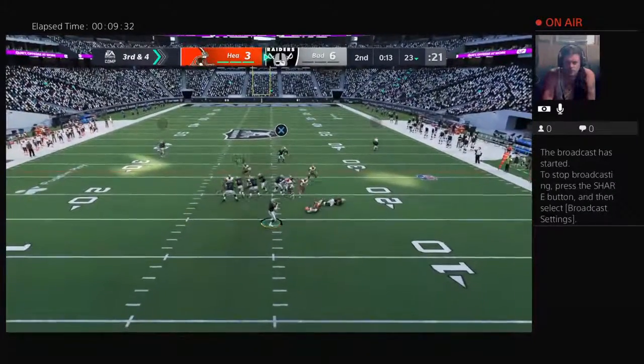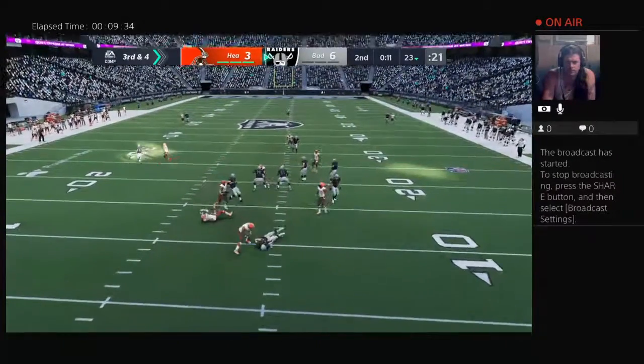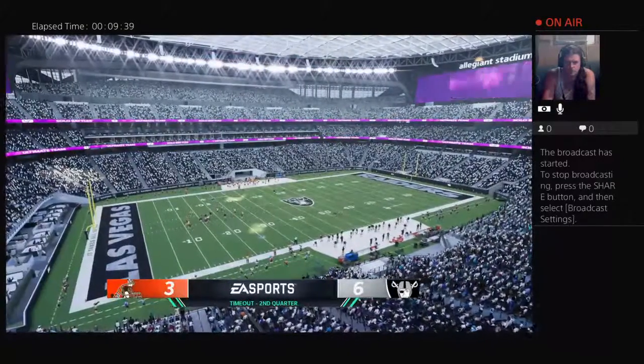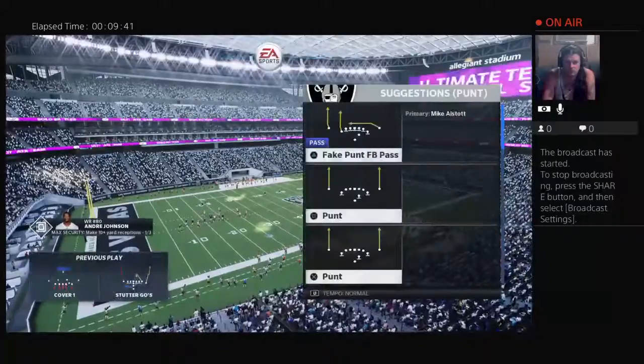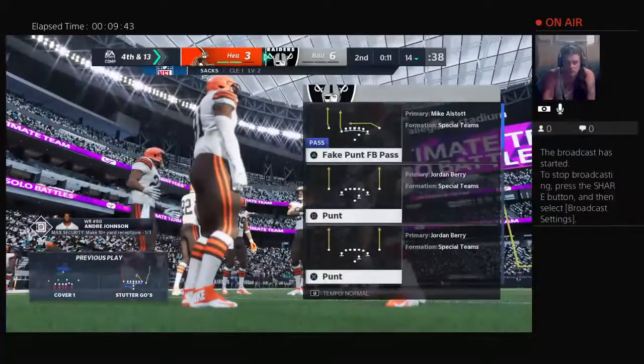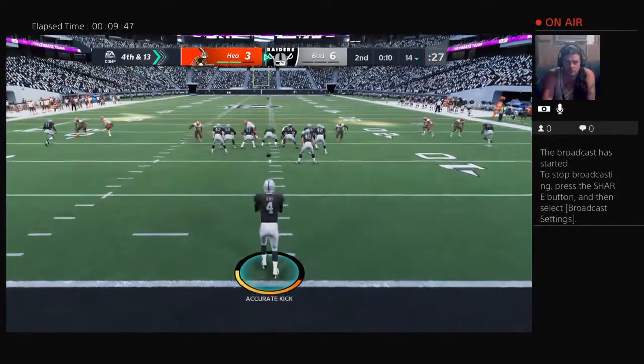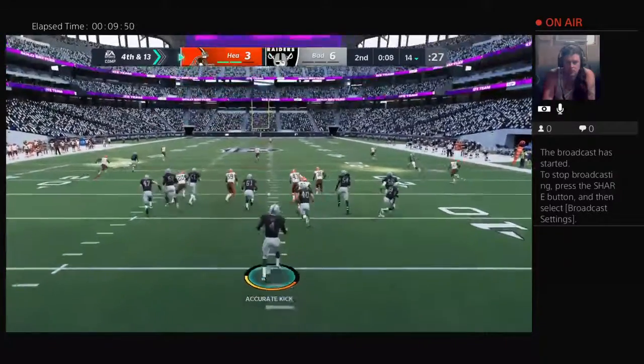Back to throw. Gannon. And the Browns pressure gets to him that time, and he's going to go down. Now the Browns will use the first of their 3 timeouts as they stop it with 11 seconds remaining in this first half. Now Jordan Berry on to kick this one away. Back deep, Jarvis Landry.